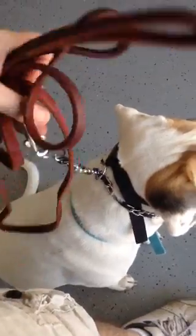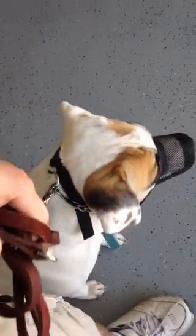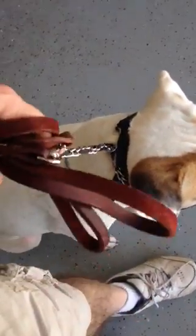So here I'm going to be one-handing this, and I have the camera in my other hand, so I'm just going to do my best with this first time out, but using just the one hand so we can get a bird's eye view of what's happening. As I move out from the training area in my neighborhood, you're going to see me move forward with her.